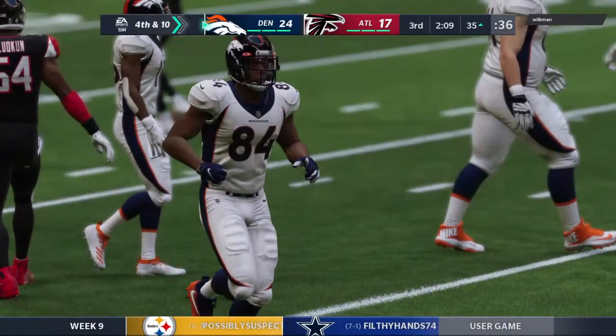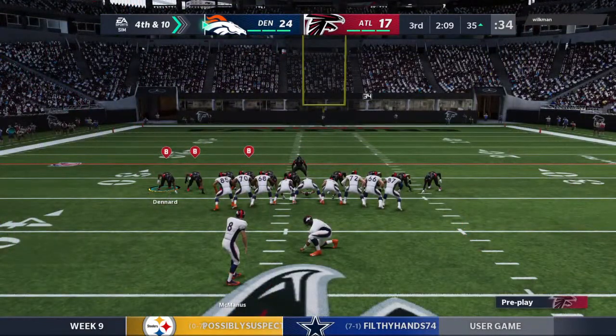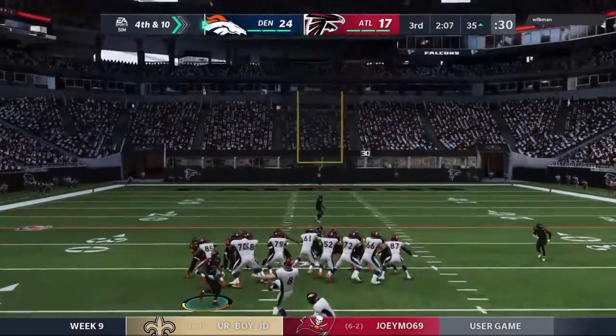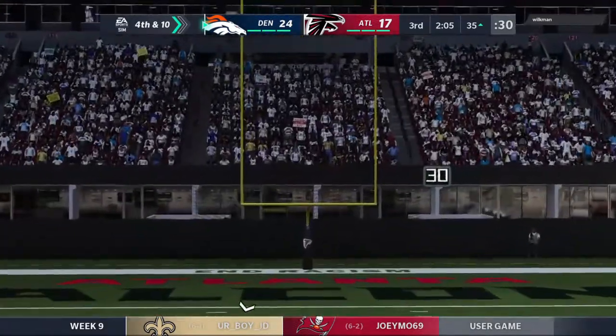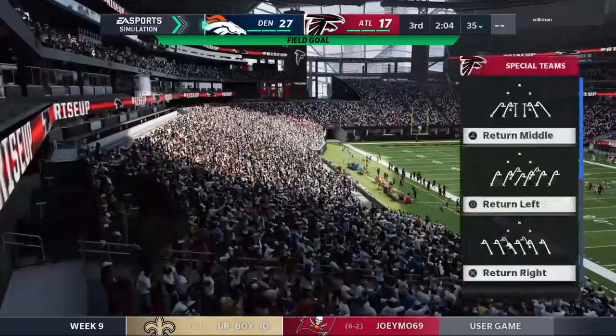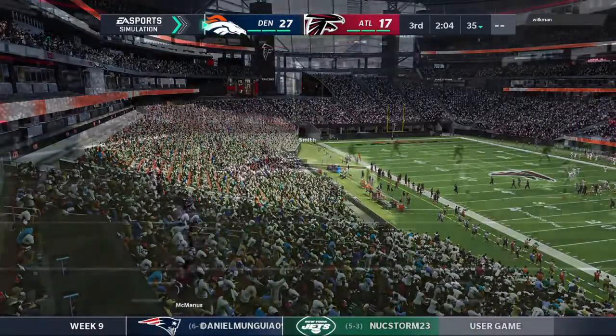From a defensive perspective, they had exactly what you want anytime they want to throw the football. There was pressure on the quarterback. They were getting after him, and they tightened down on the receivers and forced the incompletion. And this one is right down Broadway. And that will push the lead up to double digits now at 10.